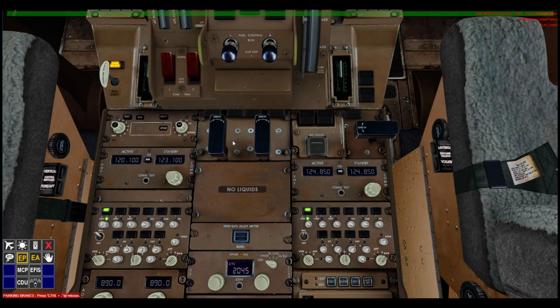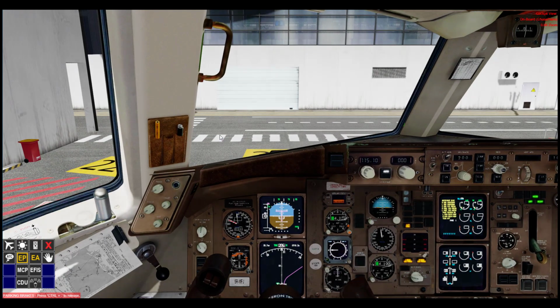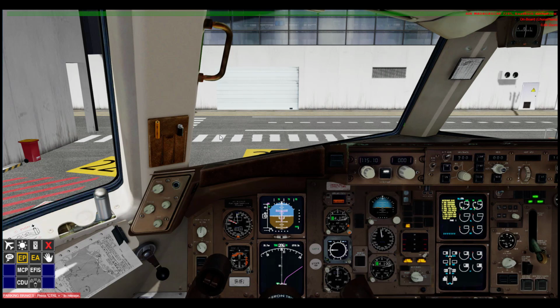MDG 7285, cleared to FACT ATMAT 1 Echo departure, window file. Climb and maintain flight level 110. Expect flight level 340. Departure frequency is 127.55. Transponder code is 3561. QNH 1018. Okay, we will confirm that. Cleared to FACT via ATMAT 1 Echo, maintain flight level 110, flight level 340 within 10 minutes after departure on 127.55, squawk 3561, QNH 1018, Air Madagascar 7285. MDG 7285, readback correct, contact ground on 125.9.